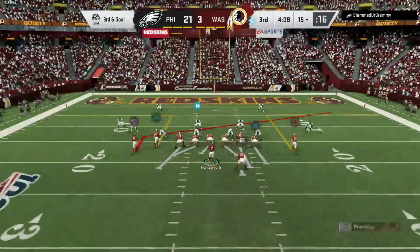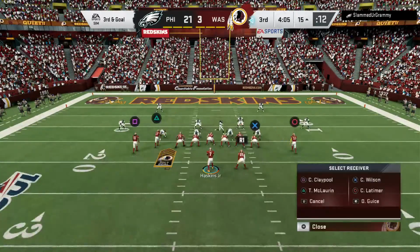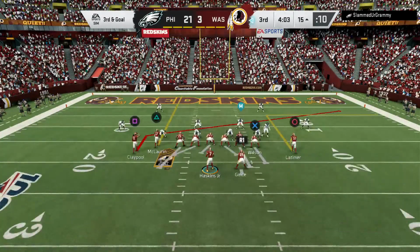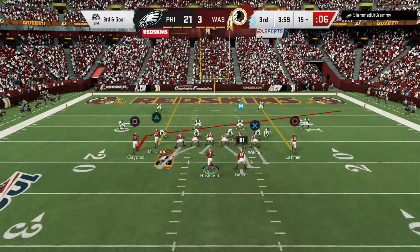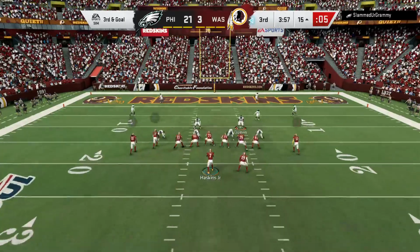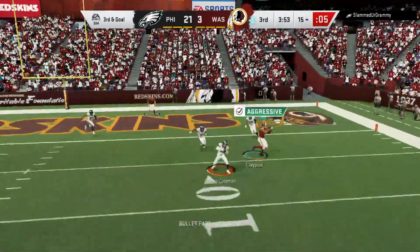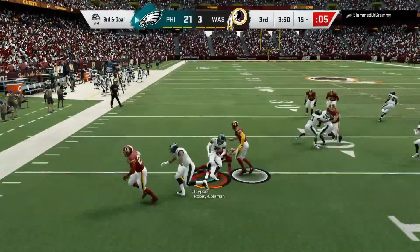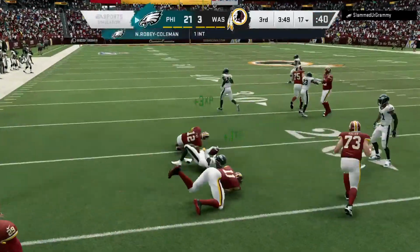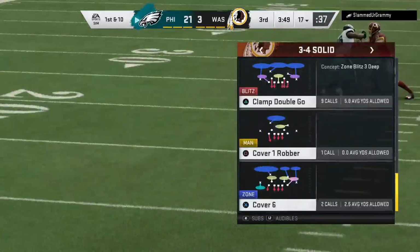Third and 15 here after the 1st and 2nd down plays went in the wrong direction. On 3rd and goal, Haskins. And he's going to be intercepted a 3rd time. Picked up by Nickel Roby-Coleman. And the return goes up to his own 17-yard line.